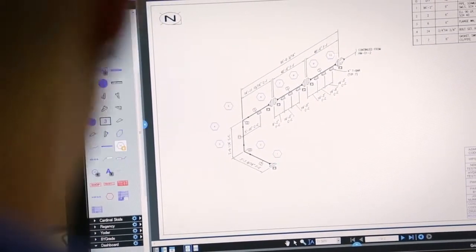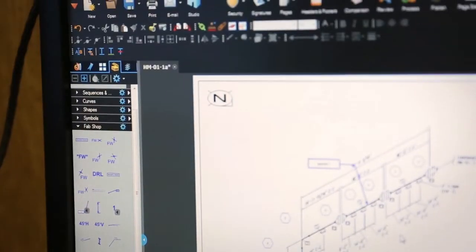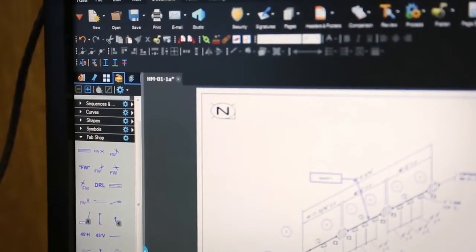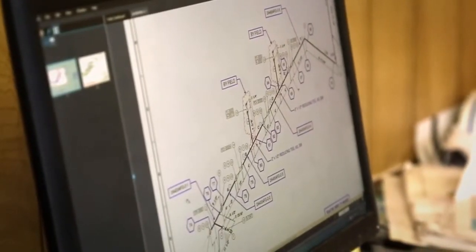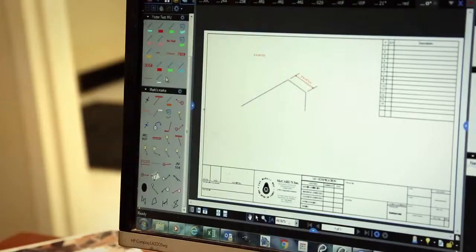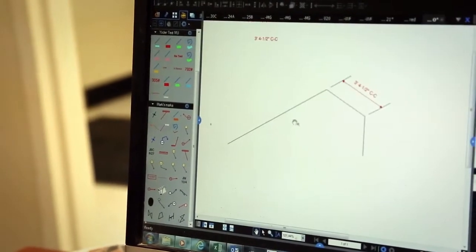Each discipline can have their own custom tool set. The fab shop has their own custom tool set that they use for spool tracking, fab shop heat number tracking. Field engineering, we have our own custom tool set that has the special tools that we use when we're drawing the fabrication drawings for the fab shop.